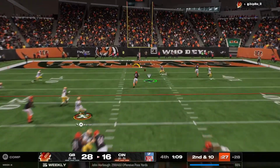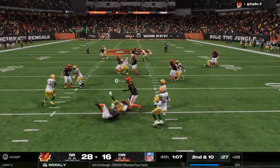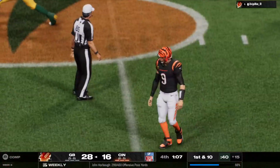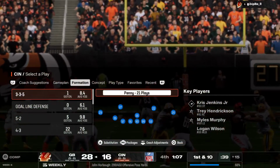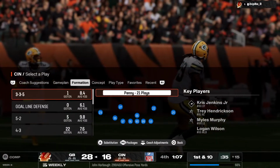Second down, Burrow. That's over the middle and intercepted. Picked off by the safety, Xavier McKinney. And that should be the final dagger in this one. I mean, barring something dramatic happening here, Mike, I just don't think there's enough time or possessions left in this game to pull off any sort of comeback.